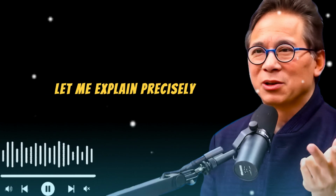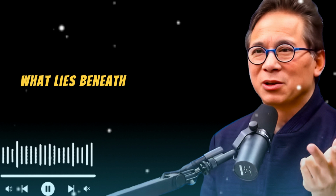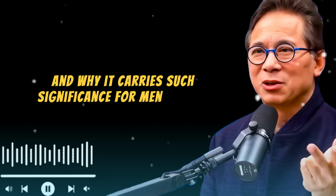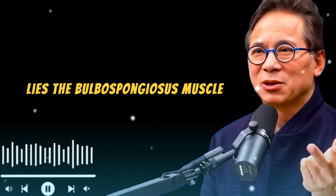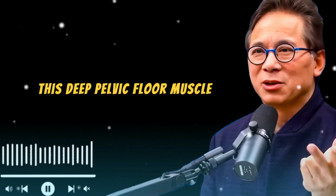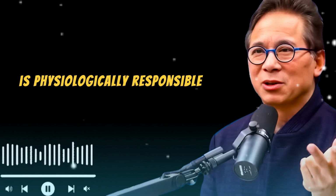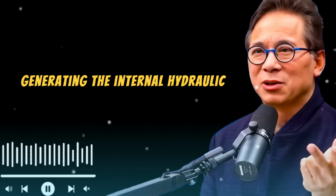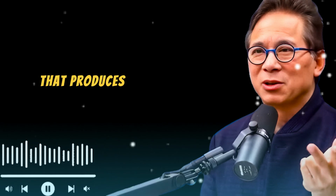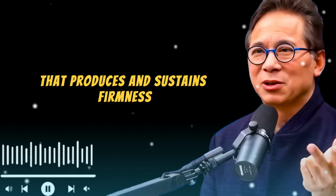Let me explain precisely what lies beneath this anatomical point and why it carries such significance for men over 60 experiencing erectile decline. Directly beneath the perineal body lies the bulbospongiosus muscle. This deep pelvic floor muscle is physiologically responsible for trapping blood within the corpus spongiosum during erection, generating the internal hydraulic pressure that produces and sustains firmness.